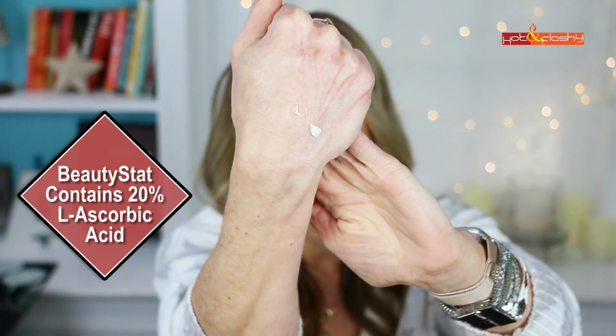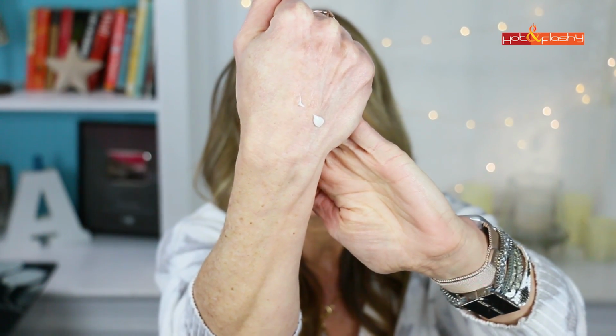So this one doesn't contain either of the helper antioxidants, ferulic acid or vitamin E. This is another white silicone-based cream. This one rubs in and feels pretty much the same as the Neutrogena, I gotta say. It has a very silicone-forward feel.